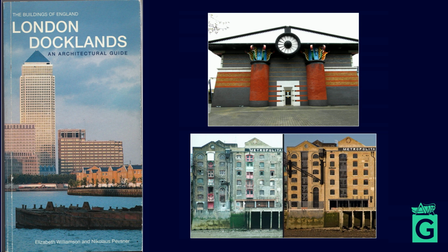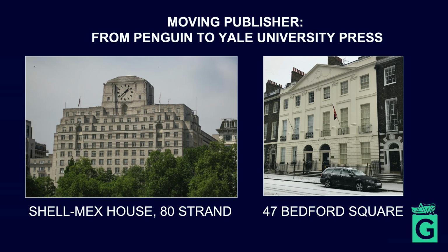These were areas that were well over 40 years since Pevsner had described them. I have to say, looking at the jacket of that volume against what is there now, it all seems rather quaint. So we continued to be published by Penguin, moving around a variety of offices and ending in the rather splendid premises in one little corner of Shell Mex House overlooking the river on the Strand. Made our 50th anniversary there.